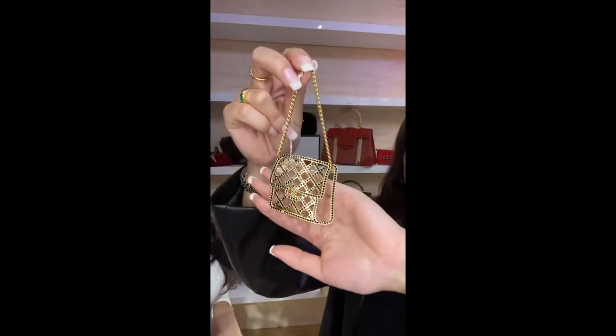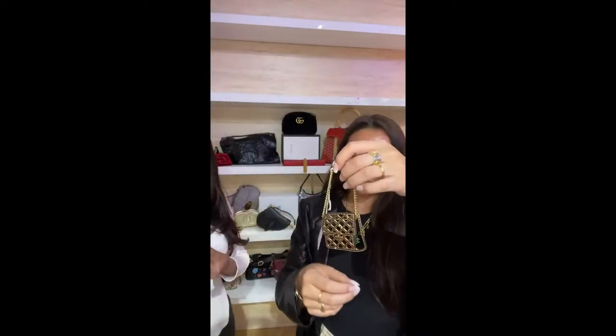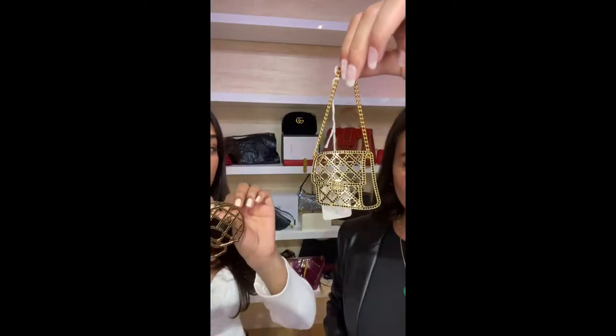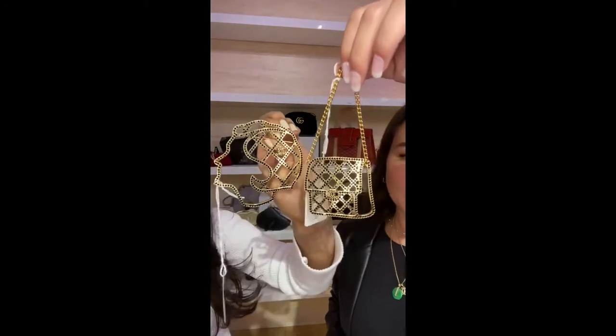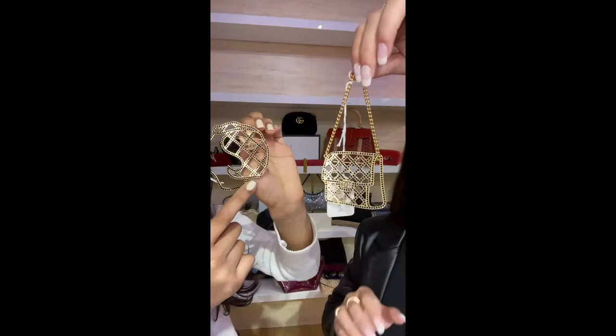We love this. Shall I do the other one? The matching one? Yes, it does come with another little matching brooch. So, guys, this is the other one. It doesn't come with it, it's separate. Yeah, they're separate, but look, they came kind of together. Look at that. How cute does this look? It's obviously the face of Coco Chanel. I love this one.